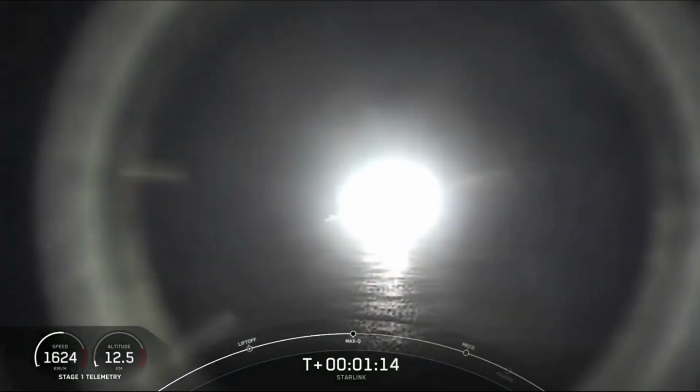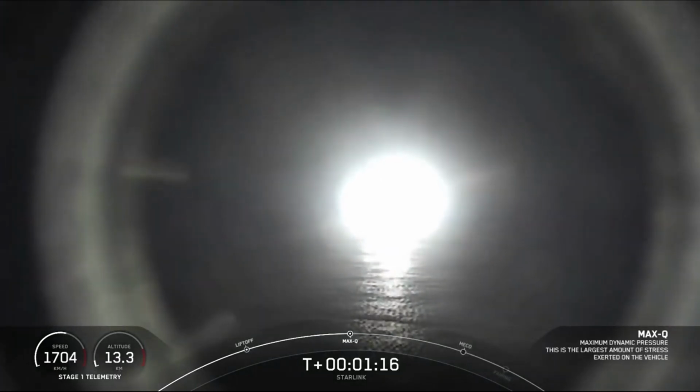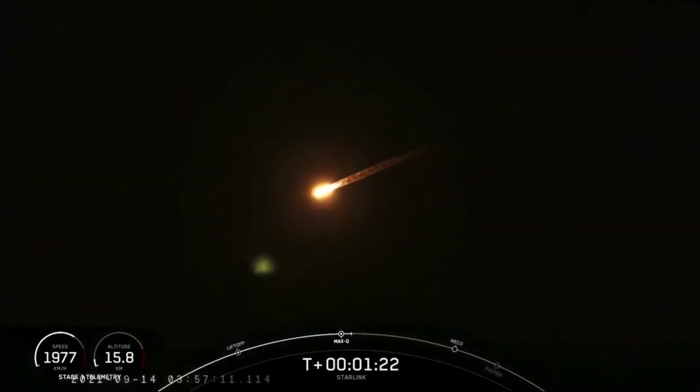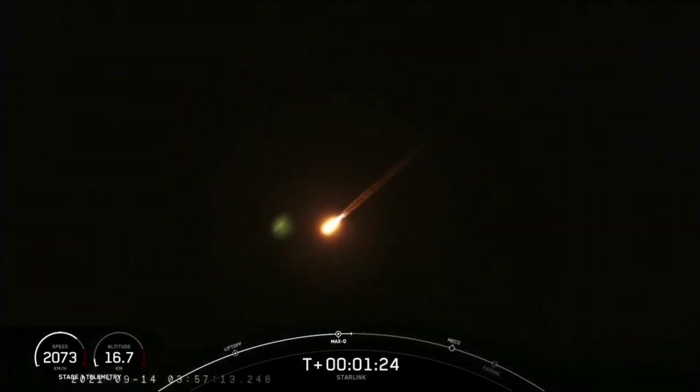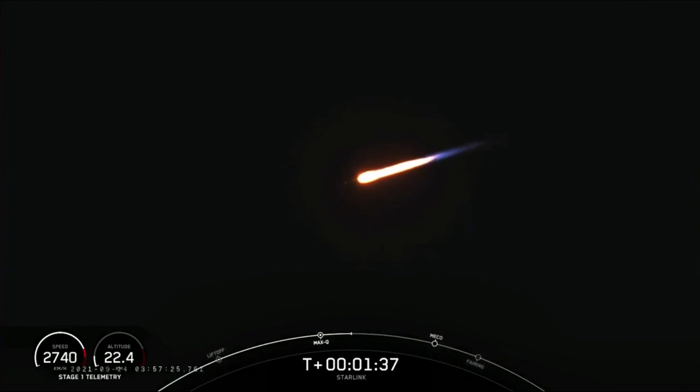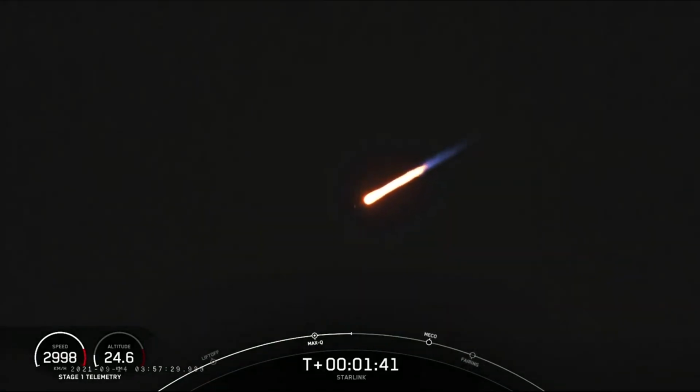Max Q. We did just pass through max Q, and in a minute we will have 3 events happening back-to-back in rapid succession, and that's main engine cutoff, or MECO, stage separation, and second engine startup 1. Now, first, main engine cutoff, or MECO. This is where all 9 M1D engines will shut off to slow the vehicle down in preparation for stage separation, where the engine chill started.